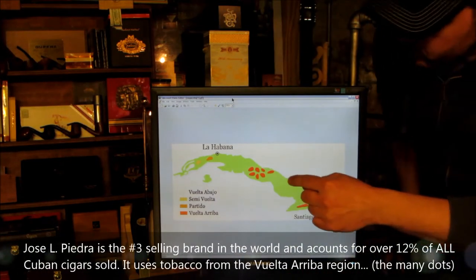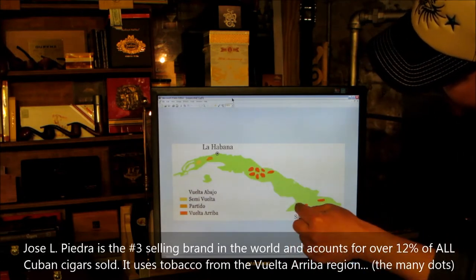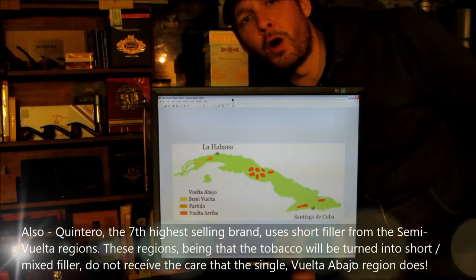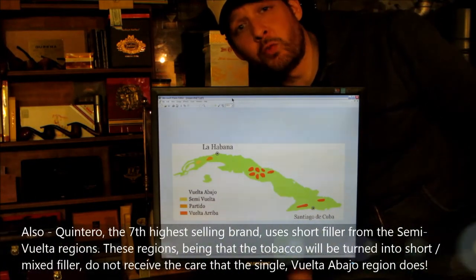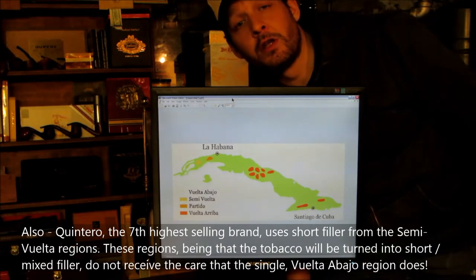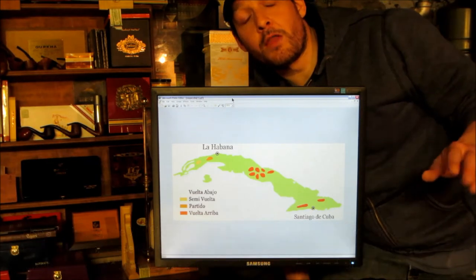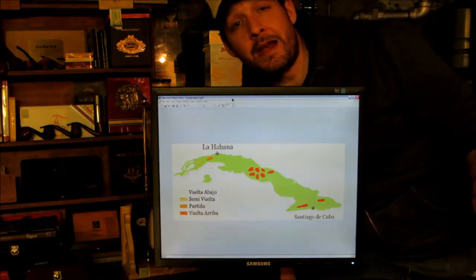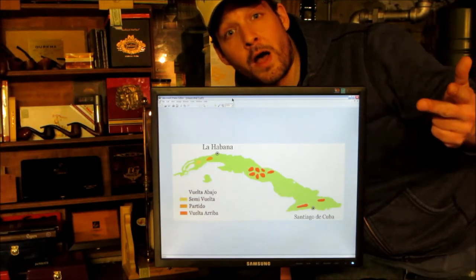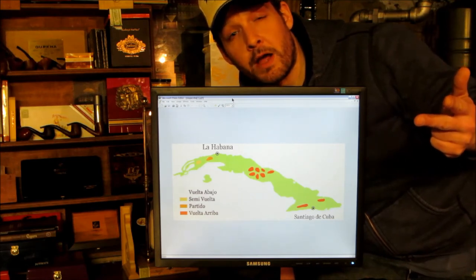But all these regions over here, 1, 2, 3, 4, 5, 6, 7, and 8, and 9, those are all what they call Vuelta Arriba. And that is where they grow all the short filler for cigars like Jose El Piedra. There are a few others. There are also the 3 machine-made ITC brands. Belinda, Troya, Guantanamera. I always pronounce that one wrong. I don't know if I got it right.